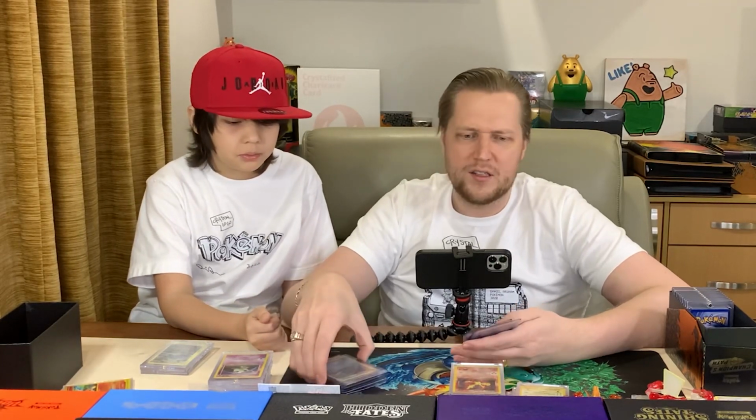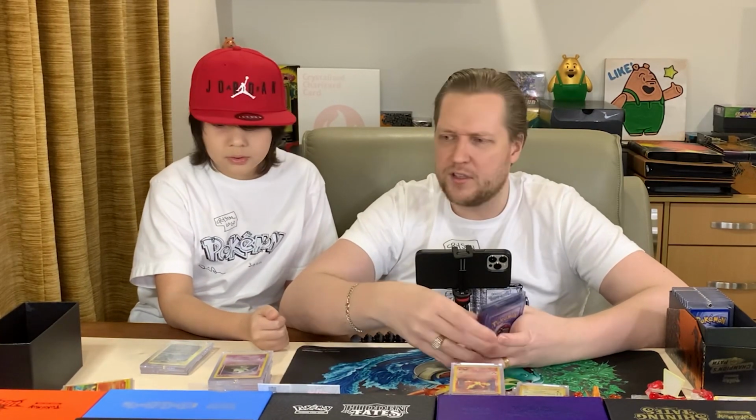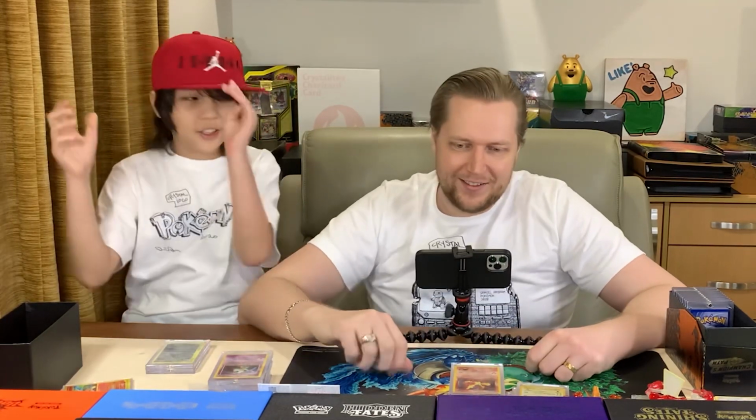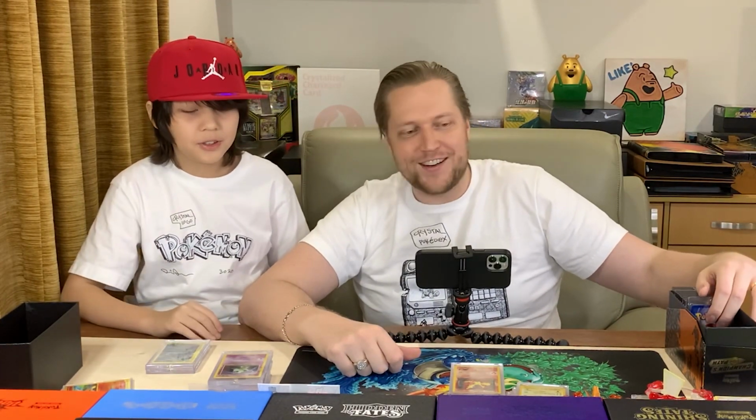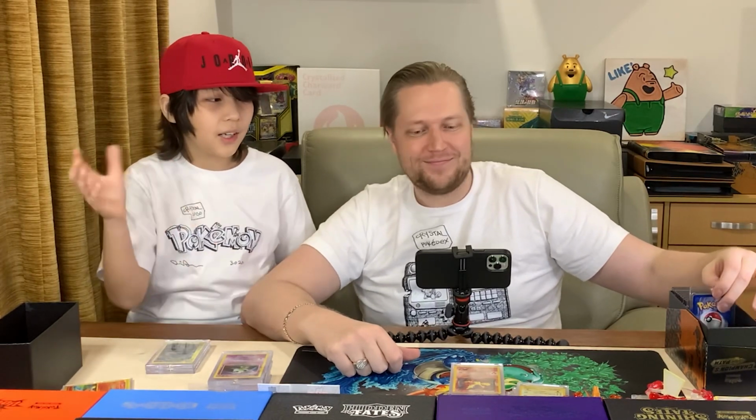Honestly, looking at this batch and everything, it just brings back so many memories. All these generations. The last time I opened packs and pulled this out, yay, that was the old days. It's still the same feeling, but it's just different now. Now it's just crazier. All the cards are getting crazier because the prices get higher and everything.